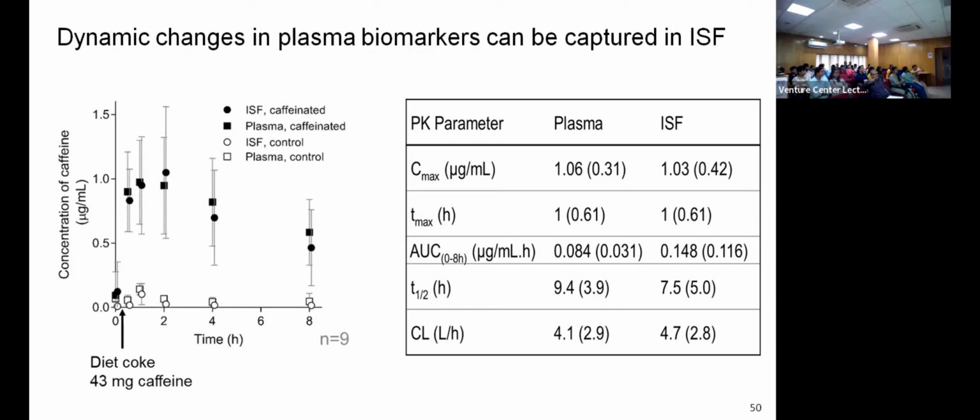But the AUC values are very different. Like the rest of your parameters are almost comparable. AUC, how did you compute them? Yeah, the error bar is large enough that by a t-test they were not significantly different in our small sample size.